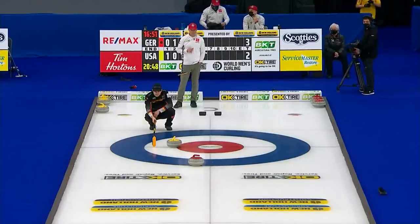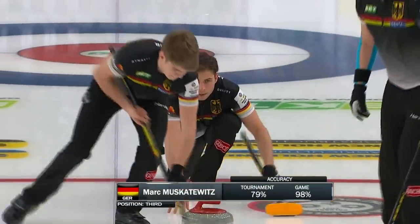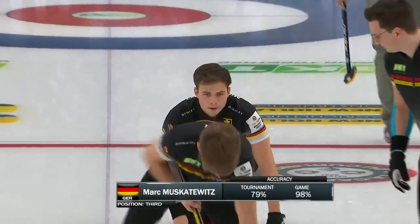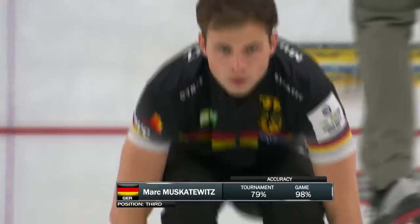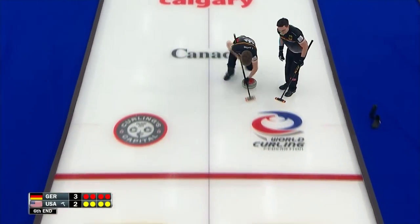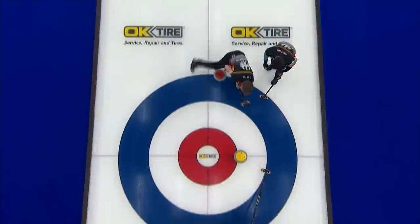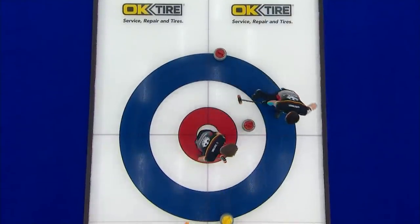I just feel like we're doing this all the time. I understand we don't want to roll out. Easy. Look at 98% for Moskatovic. Wow, terrific. Want to be sure to stick around here. Oh, very nice. Good shot.